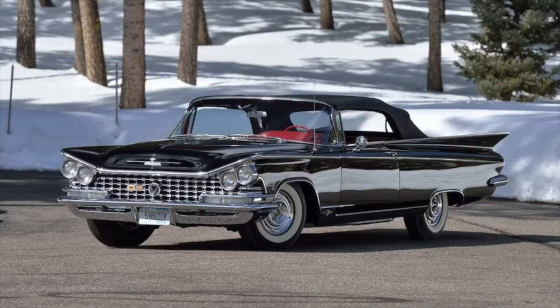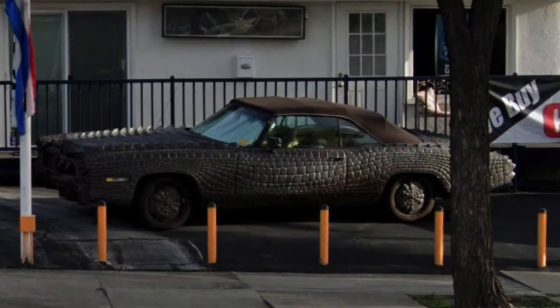Next up, the 1959 Buick. It's scary. The front end looks like it's about to eat you alive. Yeah. It looks like that. It's weird.